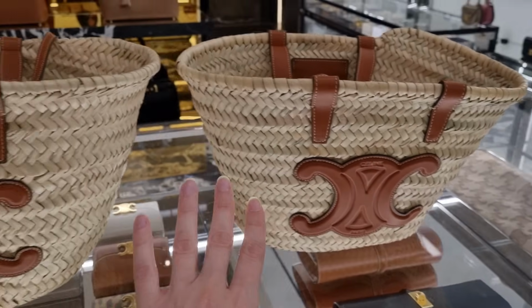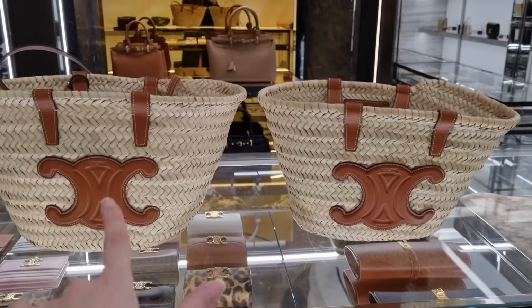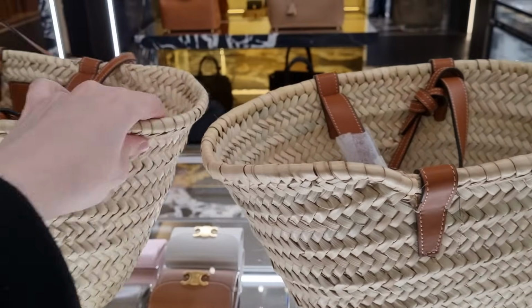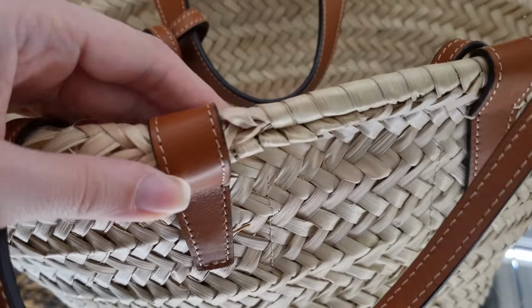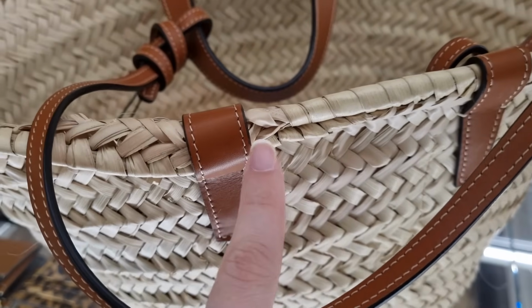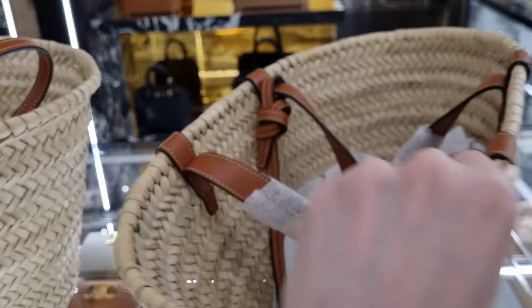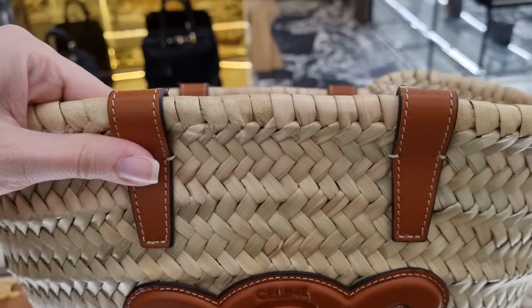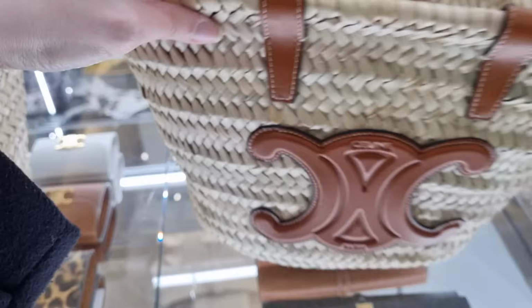And she's just shown me another one. So you can see even the size varies because they're all handmade. So this one, they all seem to have the bend at the back. If you get this bag, I mean it's super cheap, but I would look out for which one's made better. This one looks like it's made nicer, in my opinion. But I honestly love that this is a natural material.